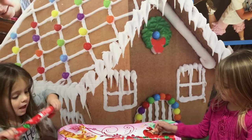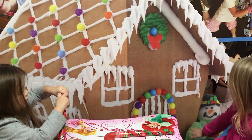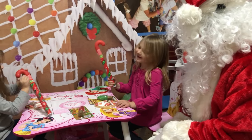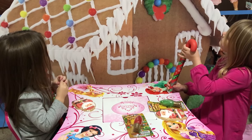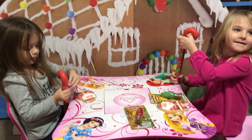That's cool. And what is that behind you guys? Is that a giant... Wow! I love the gumdrops on top. Gumdrops? Mm-hmm. How do you know gumdrops? Because I like to eat them.